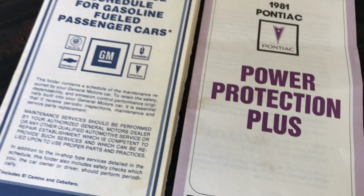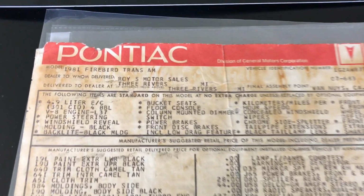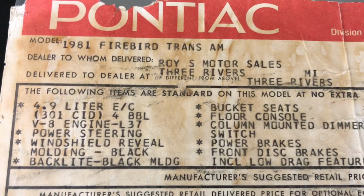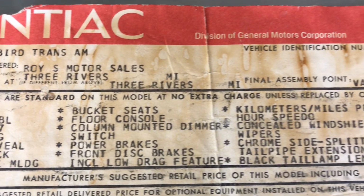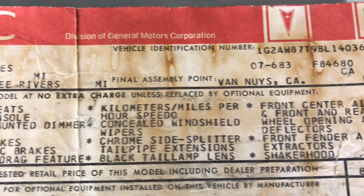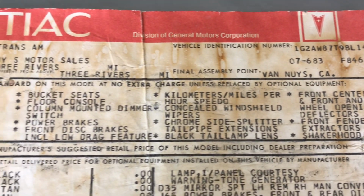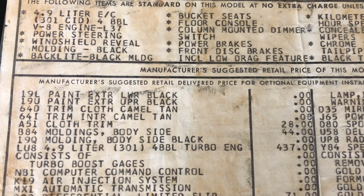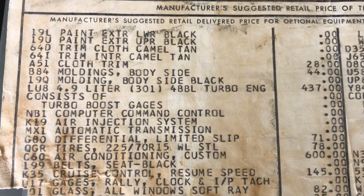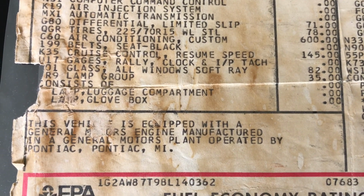Up next is the window sticker. It's very rare to see a window sticker that people still have. This is what sold me on the car. Without this, I wouldn't have purchased the car. I love original. You're only original once. Keep that in mind. To me, you don't have to be pretty. I like original stuff. People always say, oh, it's ugly. Well, you know what? It is. That's all right. It's just still running.